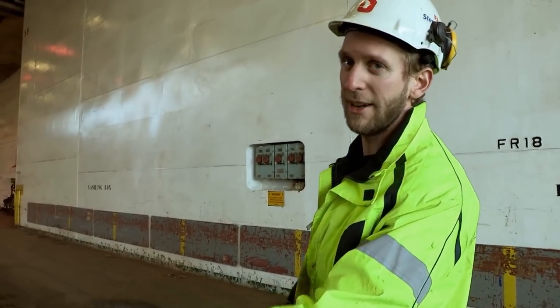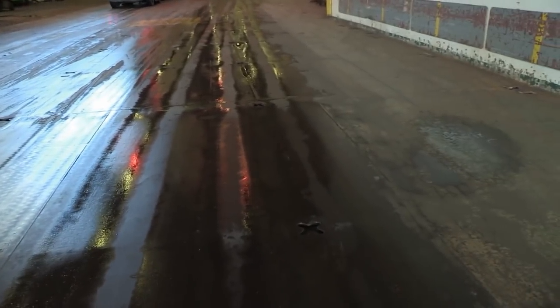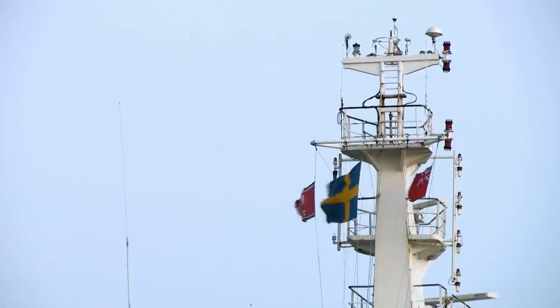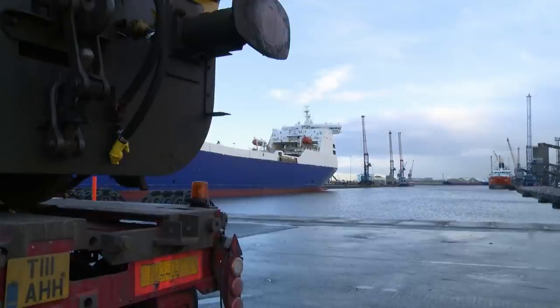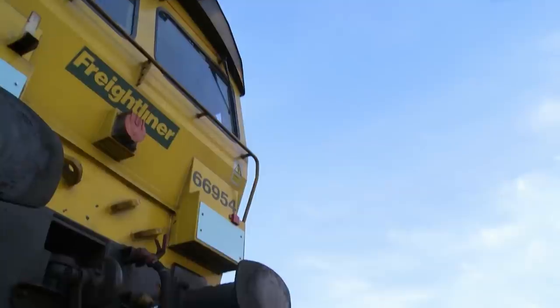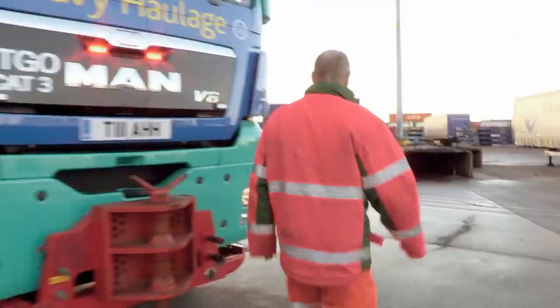And the strength area here on this ship is between frame 12 and 70, so I'm going to make sure that we don't go any further or any more off than that area. The winter weather in the North Sea is also a factor when calculating the lashing. For a unit this heavy, and especially this high, we have not only the chance of it slipping sideways, we have the chance of it tipping over. So we're going to need to put additional top lashings to prevent just that tipping effect.